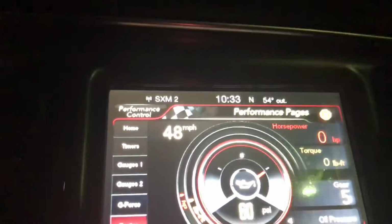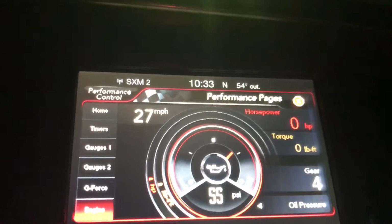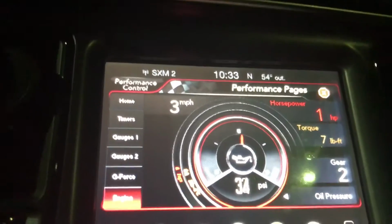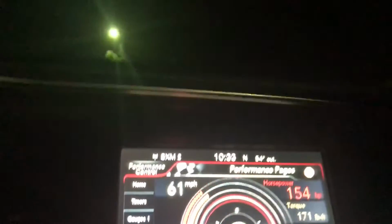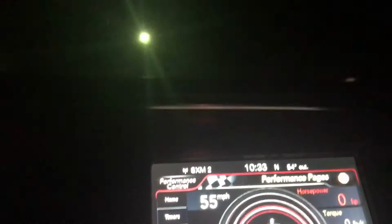And with the shaker hood, I noticed a huge difference in power and sound alone too. I mean, it sounds different. It's more of a deeper, robust sound, accelerating in the Shaker model.